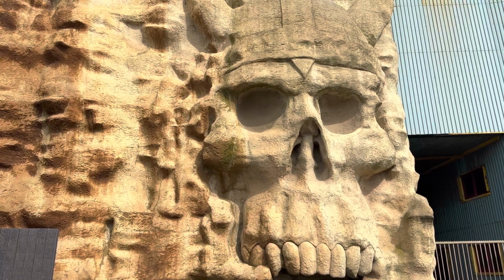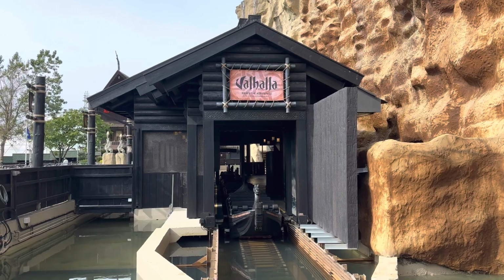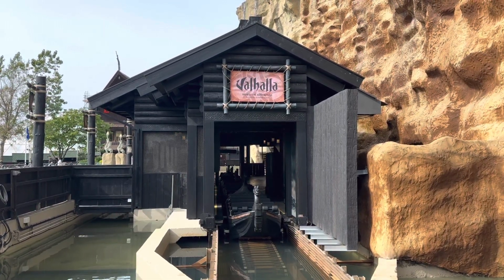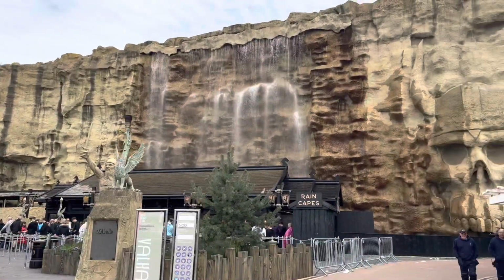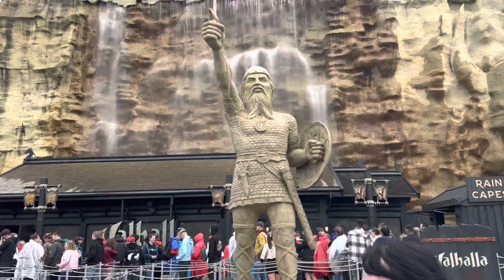The fire finale is very much still there, which is great to see, and also the water cannon once boats have exited the ride building is still there too, which is great for one last hurrah before returning to the station. Now, I want to talk about the music.